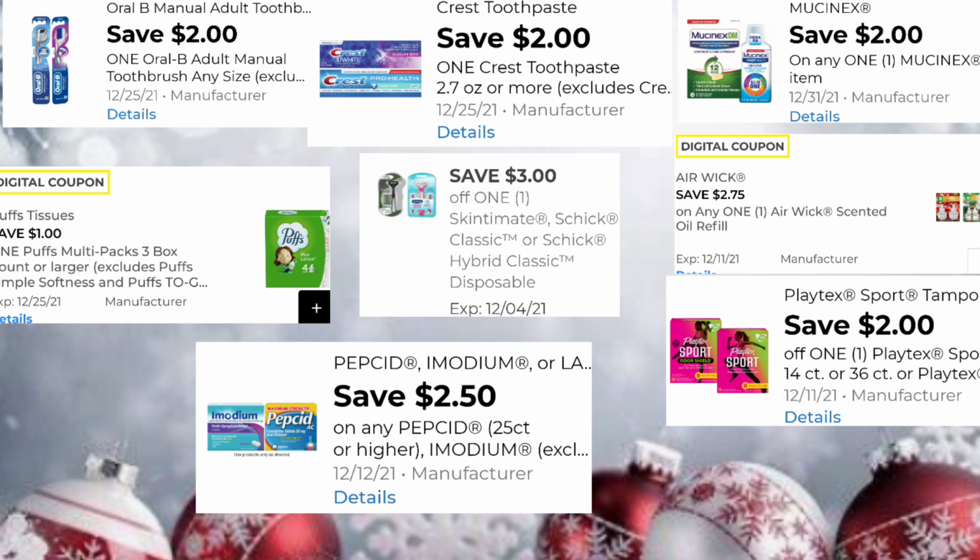So we're going to pick up the Mucinex cough drops at 20 count. We're going to pick up the Airwick brown sugar refill with the gadget at $3.35.